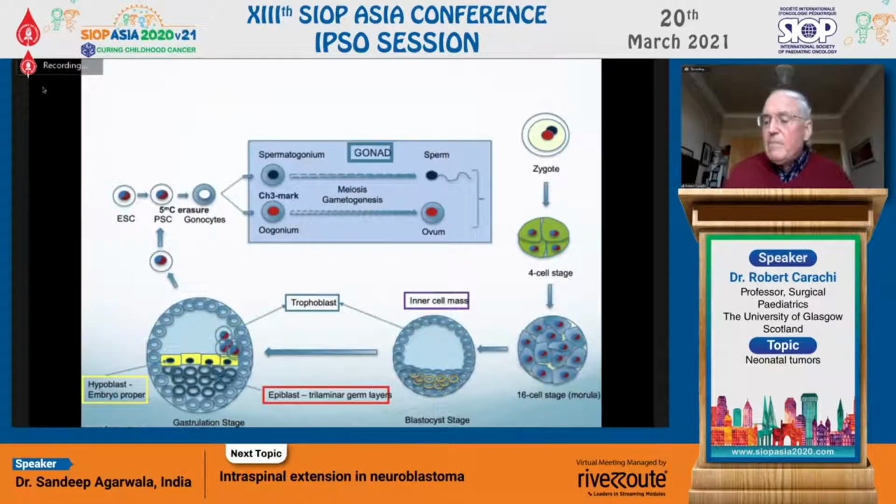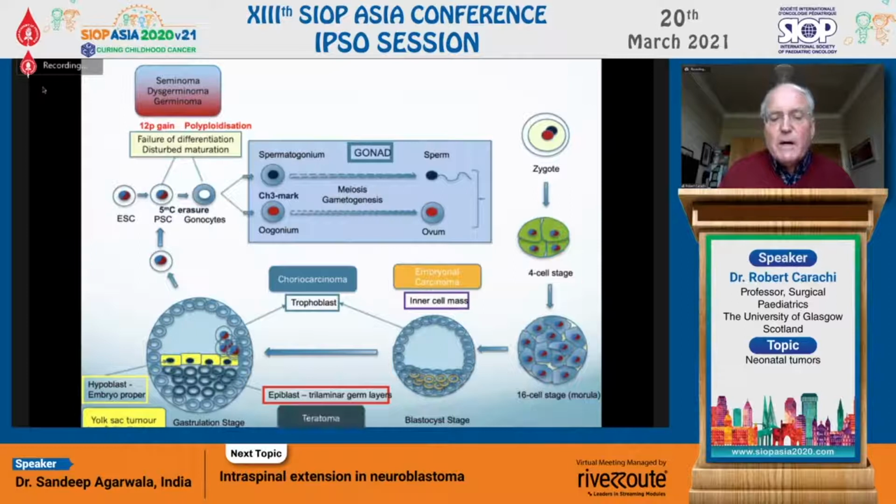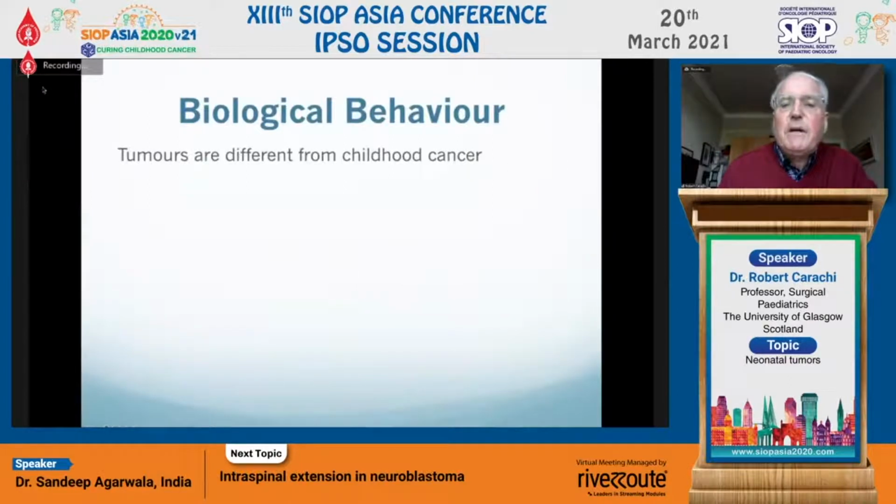Now, this is an embryogenesis diagram showing how a lot of the germ cell tumors arise as a result of failure of differentiation. And you can see this beautiful diagram prepared by Sri here, how embryonal carcinomas may arise from choriocarcinomas, yolk sac tumors, and of course, the common teratoma, which arises from the epiblast with a trilaminar germ cell layer. The biological behavior we understand is that these neonatal tumors behave differently from childhood cancers.